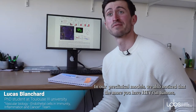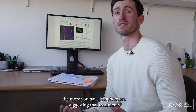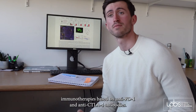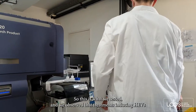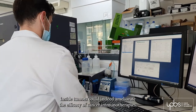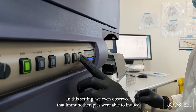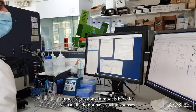In our preclinical models, we also noticed that the more you have HEVs in tumors, the more you have lymphocytes, suggesting that treatment increasing the proportion of HEVs could ameliorate the efficacy of cancer immunotherapies based on anti-PD-1 and anti-CTLA-4 antibodies. So this is what we tested, and we observed that treatments inducing HEVs inside tumors could indeed ameliorate the efficacy of cancer immunotherapies. In this setting, we even observed that immunotherapies were able to induce tumor regressions in models in which we usually do not have such responses.